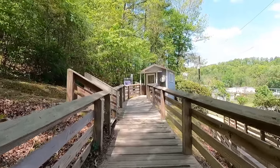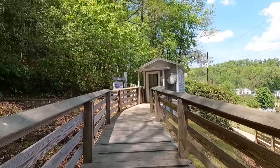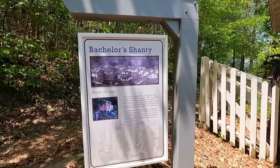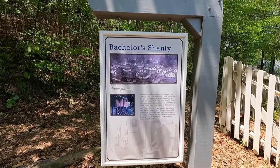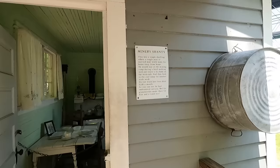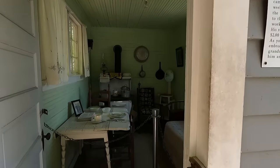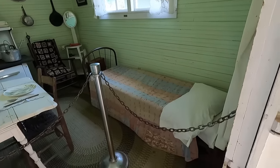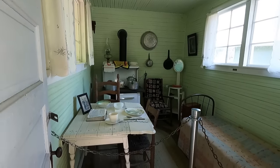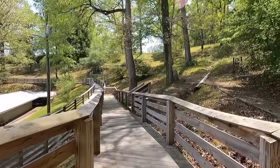Right, here's one. They call it a shanty. One room shanty. Bachelor shanty. Wow. Single or married, home away from home. Tiny little bed. Look how small the beds are. Little table and a stove. Kind of like an RV, huh?